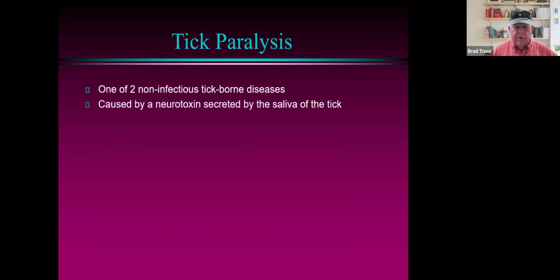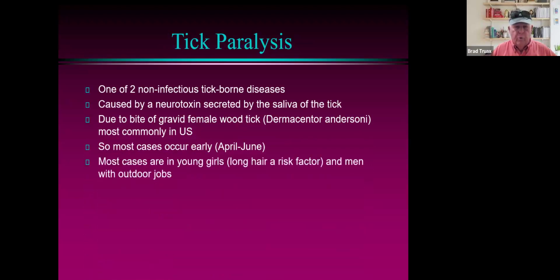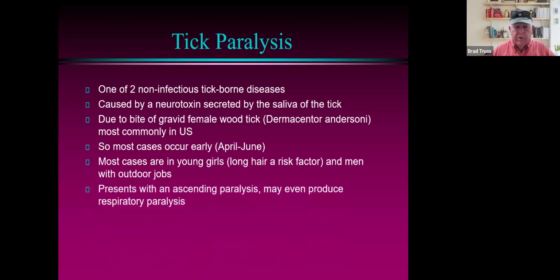One is tick paralysis. It's caused by a neurotoxin that's secreted in the saliva of the tick, and it's due to the bite of the gravid female wood tick. The scientific name is Dermacentor andersoni, and that's the most common wood tick in the U.S. Most cases occur early in April, May, or June. Most cases occur either in young girls, because long hair is a risk factor, or in men with outdoor jobs, so lumberjacks, people who are out working on trees in the forest and so on.